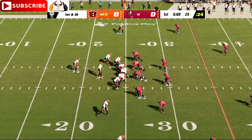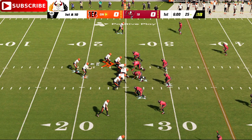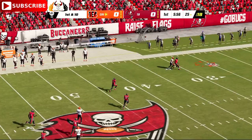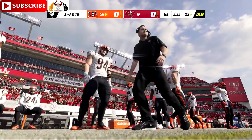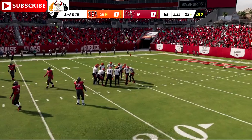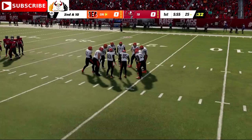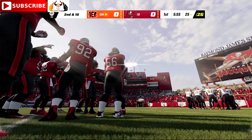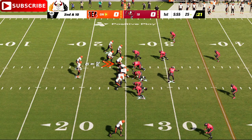Here we go. They go play action with Burrow. Oh, he's going to air it out right away. And that went a little too high as it's knocked away and incomplete. Absolutely no disguise on that one. They just went for it. Put him out there and said, go deep. Let's try and hit him. Unfortunately, to no avail. An incomplete pass leads to second and 10 from the 25.